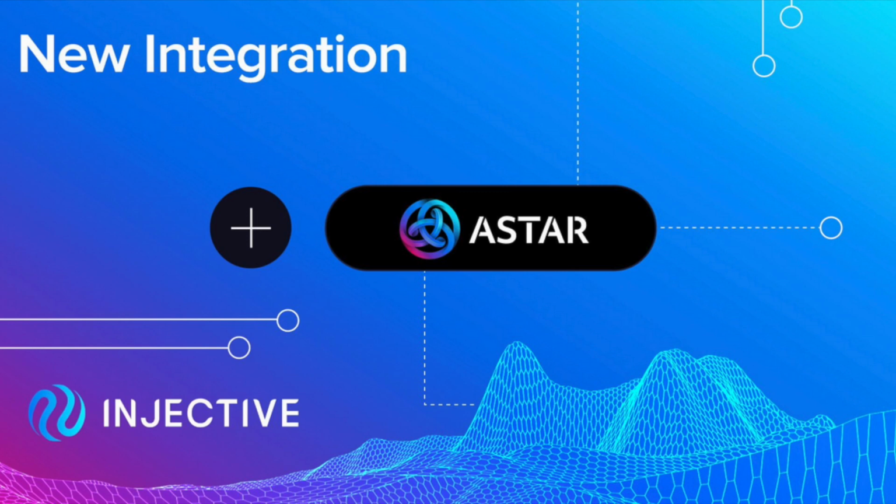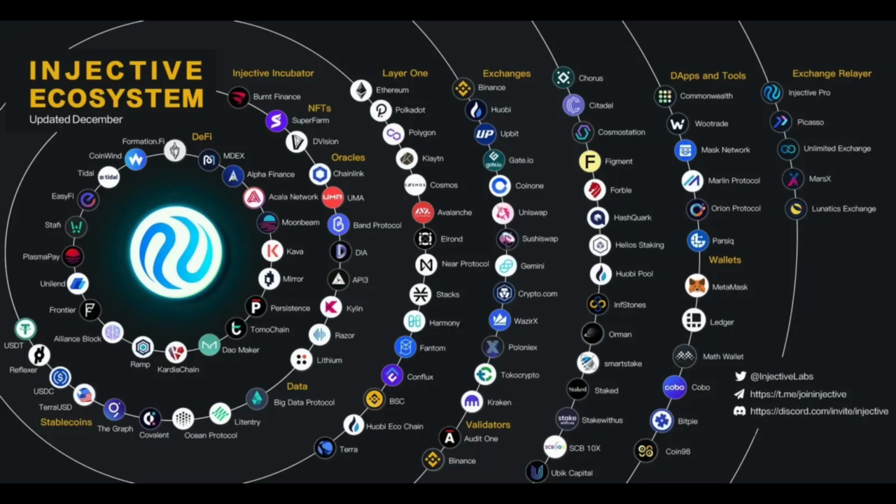And then the news keeps on coming with Injective integrating with Astar Network and Polkadot assets to expand their IBC interoperability. Now with Injective being integrated with Astar, they bring the leading Polkadot parachain into the broader IBC ecosystem for the first time. Astar assets can now be accessed by the Injective ecosystem in the larger Cosmos community, integrating two of the largest networks within the broader Polkadot and IBC universe.